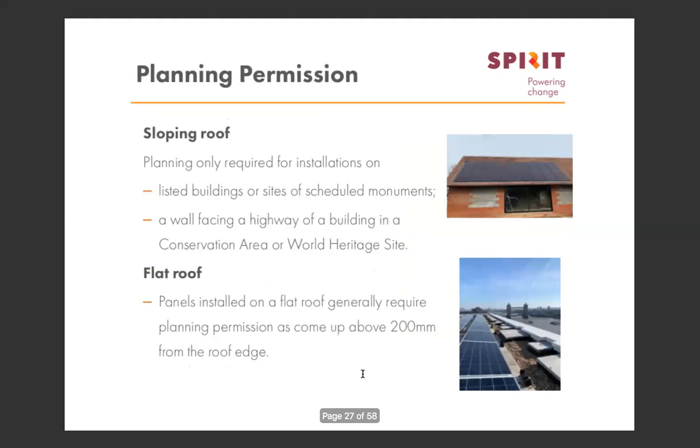So the two different types of roof we can have, so there's sloping roof or flat roof. I did mention the flat roofs need planning permission usually because they'll come up more than 200 millimeters from the roof edge. They tend to be better for commercial roofs. They're not that great for domestic because domestic roofs won't be strong enough to support the weight of these concrete lintels that sit underneath the panels as well, where your sloping roof will have a lot better permitted development rights, so it's a lot easier to install as long as your building's not listed.